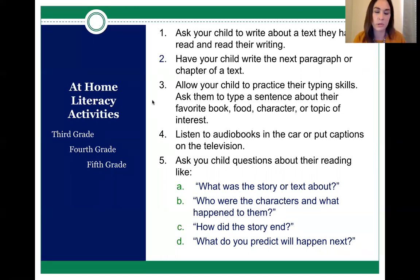He's our middle school principal at Brookside with lots of experience in middle school literacy. So he's gonna talk you through the key skills and then activities for middle school students.